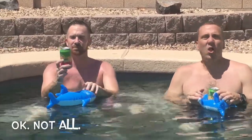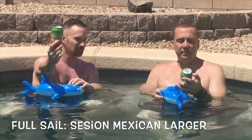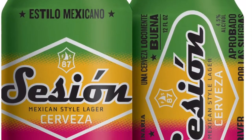So we're trying a new one. This is from Full Sail Brewing Company in Hood River, Oregon. It's called their Session, which is interesting because it's a Mexican style beer, which is awesome. This can design, I love it. Amazing. You know me, I love a good can design. Yeah, it really stood out on the shelf at Total Wine. I'm like, absolutely gotta buy one of these. All right, so let's see how it goes.